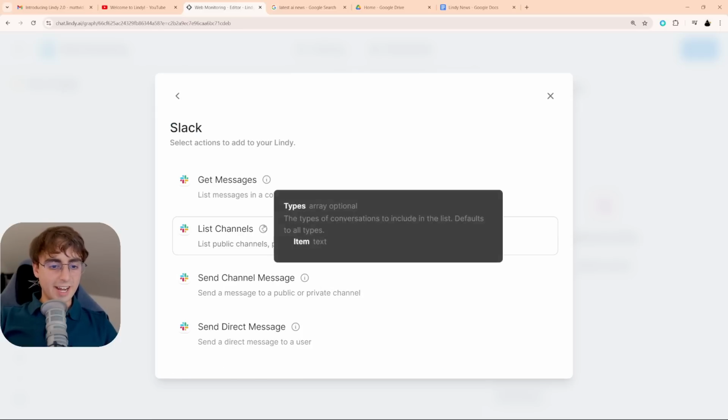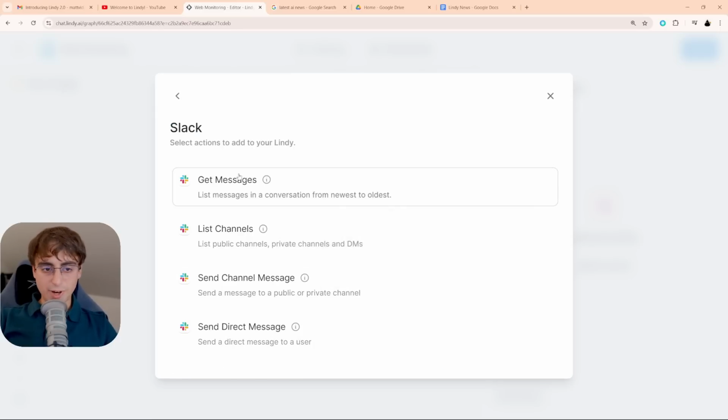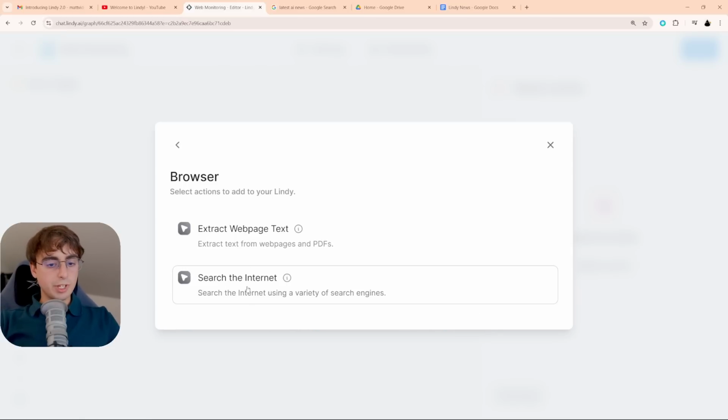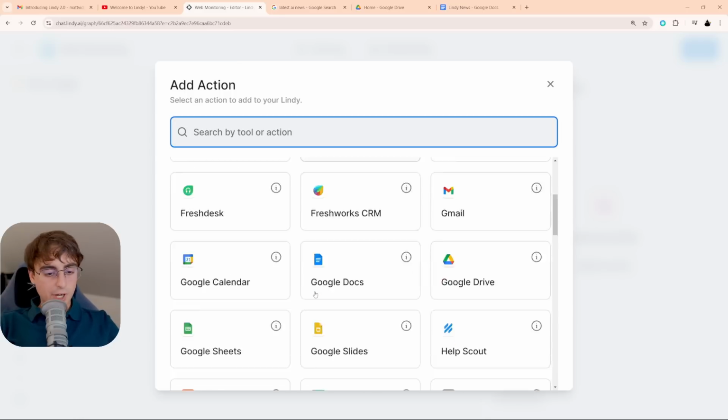Again, like I said, Slack: list channels, send channel message, send direct messages, get messages. You can build a complete Slack bot with this if you really wanted to. Again, we do have the ability to search the internet. Probably not as good as Perplexity or the new SearchGPT that OpenAI has, but essentially it's like a basic web search, basic web scraper, still very much useful.